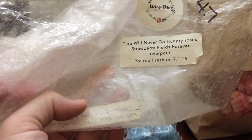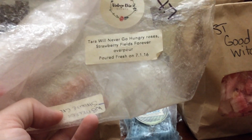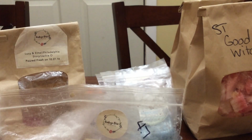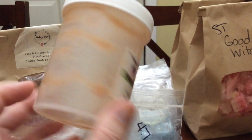Another one I've been finishing up is Tara Will Never Go Hungry Again and Strawberry Fields Forever. I have 1 chunk left. This is a super old loaf from 2016. I will be definitely getting more. I do have a whole other loaf I got this year. I'm going to call this empty because I can't get any more out of this.